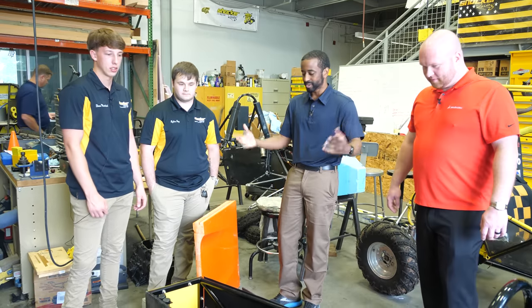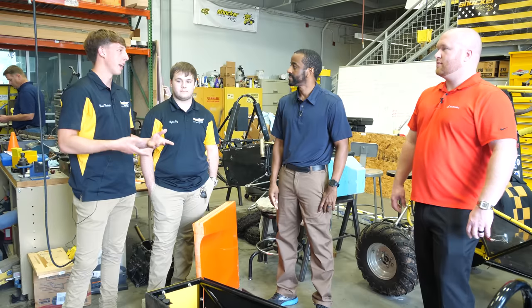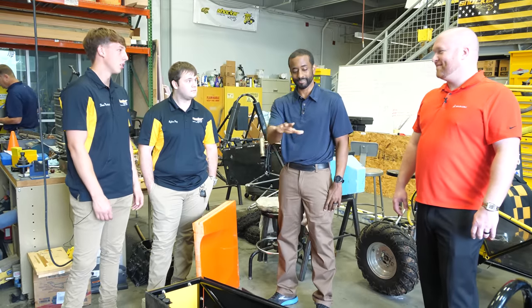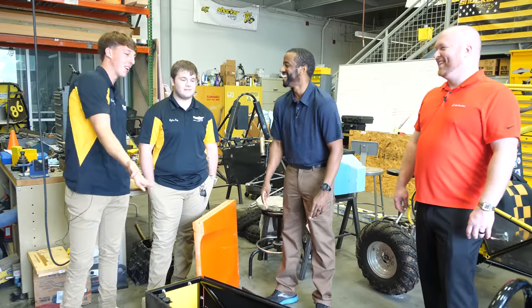Right. So who drives this? After you're part of the team for, I think it's 3 months, you become an active member. Once you're an active member, anybody can drive. Is there anybody particularly better skilled at this? Who's the best driver? I probably have the most experience in the car.